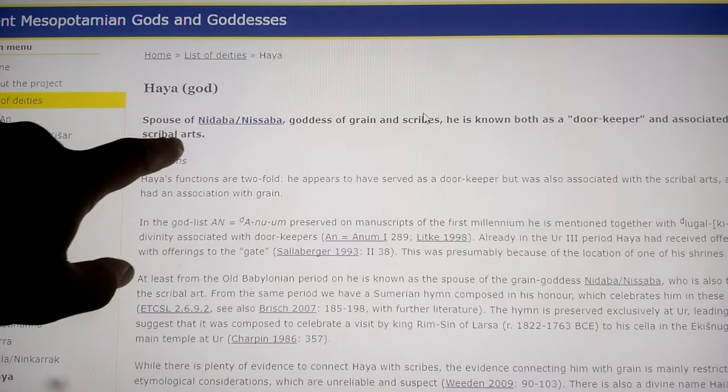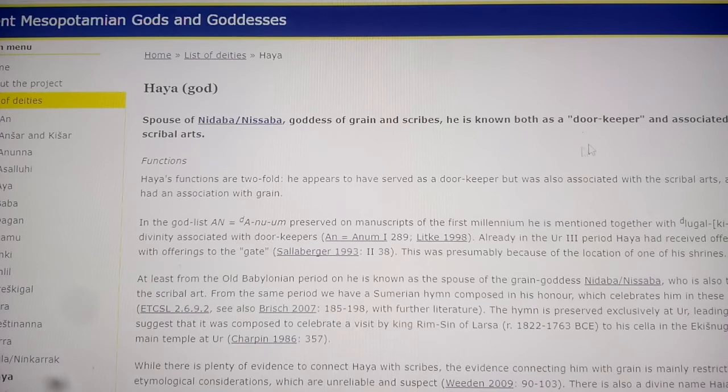He's also known as the doorkeeper. He was the doorkeeper, meaning that he is the judge. Keep you from going in, right? The judge, ha-ha.